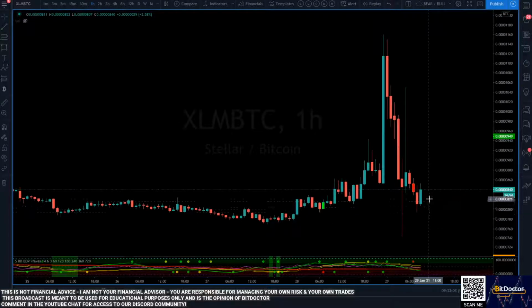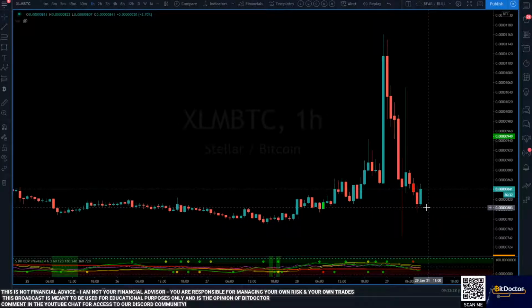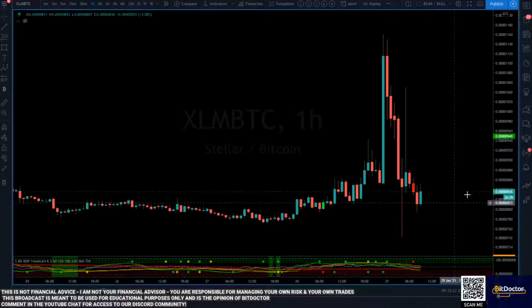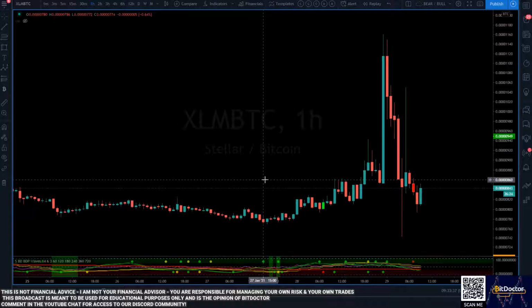You could buy, set a stop loss on an hourly close below, right? Not on price action hitting, because as you can see, we can wick down here easily. We're at 836 now. If it closes the hourly below 800, I would get out, right? That is just my opinion. We're at 834. More than likely, you will probably be able to get in closer to maybe 805, 810. But for this to double, very, very possible.